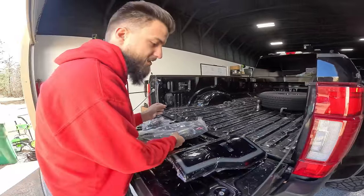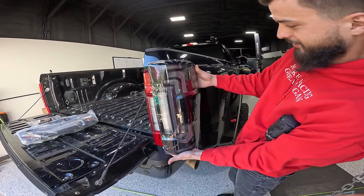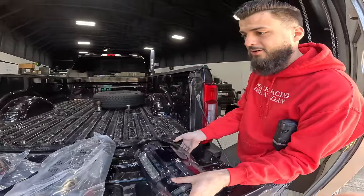We don't want that in there. This is Morimoto's new taillights that they just came out with for the F-350s. That is gonna look way better than that. Let's go ahead and get started removing this. Taillights are usually pretty easy. I haven't done them on this truck though, I must say.